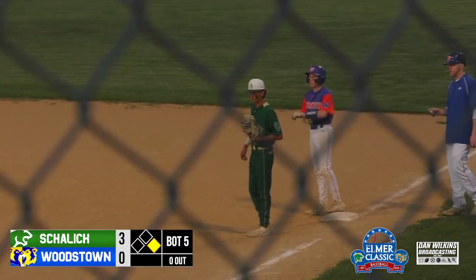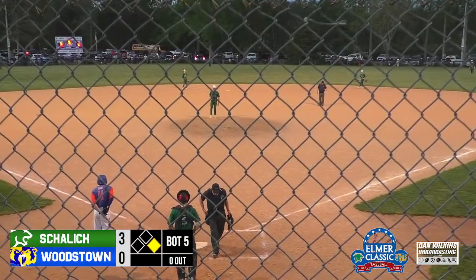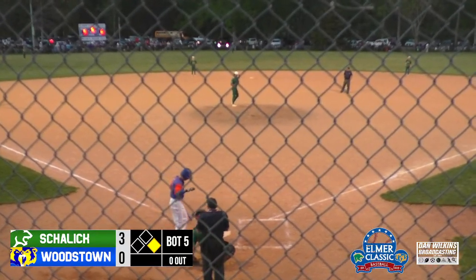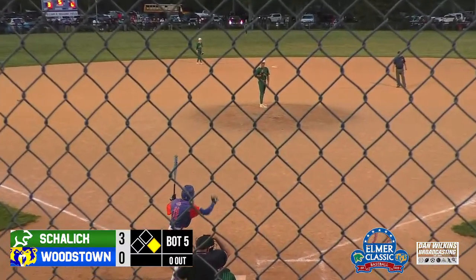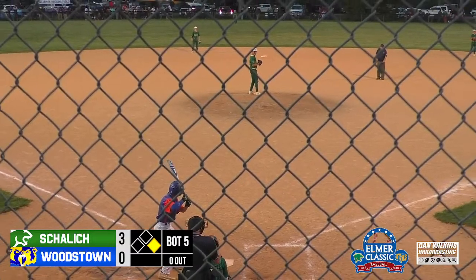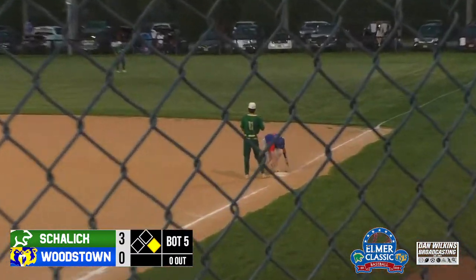Well, that was the second walk that Tucci has received today. It is the 3rd total for the senior left-hander, again committed to Penn. And now Spinelli, the batter, to bring us back to the top of the order for the Wolverines. Lefty moved to first, not in time.